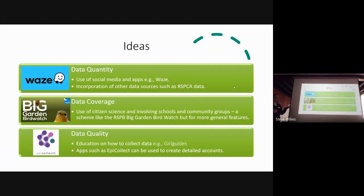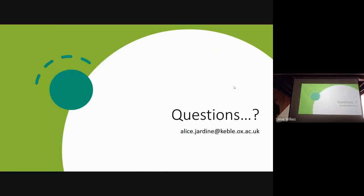And I won't go through all of these, but also apps like EpiCollect. I don't know if anyone's used that. I've heard about iNaturalist today, but these apps, I've used them at university and I find them really quite user-friendly. In many ways they're better than a website, I would say. But again, just ideas. It's not a completed thing, but that was pretty much everything for me.